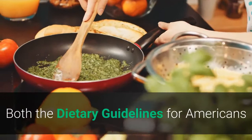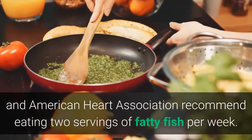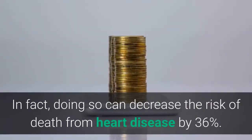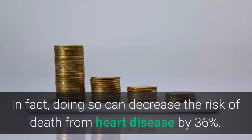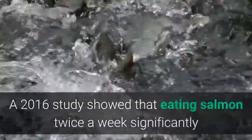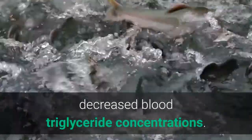Both the Dietary Guidelines for Americans and American Heart Association recommend eating 2 servings of fatty fish per week. In fact, doing so can decrease the risk of death from heart disease by 36%. A 2016 study showed that eating salmon twice a week significantly decreased blood triglyceride concentrations.